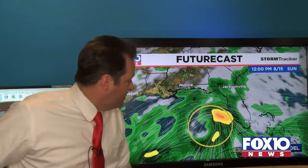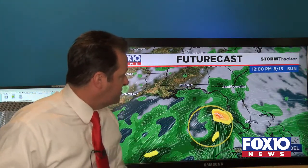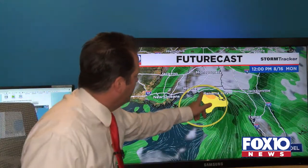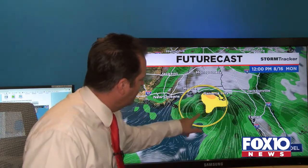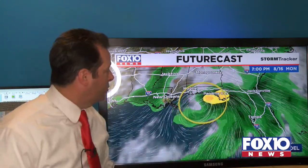All right, so let's check out some of the modeling here. This is going to be the American model, the GFS. And you can see the heavy rain here. That's noontime on Sunday, so dragging heavy rain possibly up the west coast of Florida at that point, but for us, pretty quiet. Here we go to noontime on Monday. Navarre, about due south of there. Heavy rain around Panama City and Destin on the east side of the storm. The east is going to be really important here.